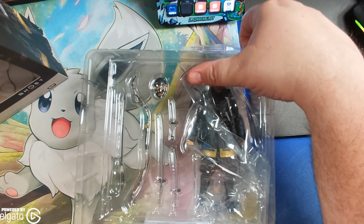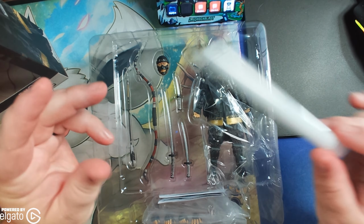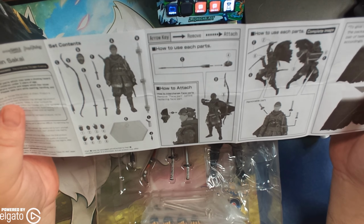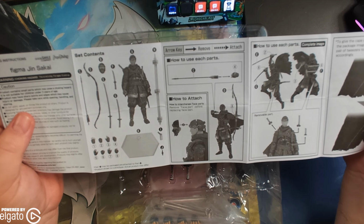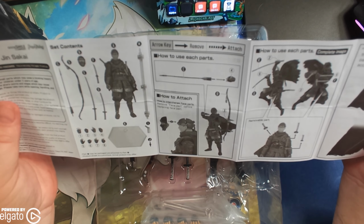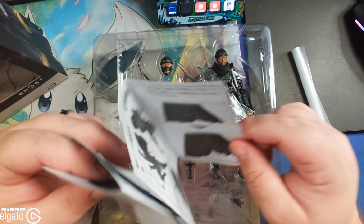But, all right, this is like vacuum sealed on there practically. All right, so we have whatever this is. It looks like it's a plastic bag. I don't know. Got instructions, Figma Jin Sakai. So it tells you right here. Oh, I think that's the stand. Nice. So he's got a bow and arrow. He's got a couple swords, a short sword, a long sword, kind of a dagger, a couple different hands. Oh, the mask face is actually just a face that goes on over it. To give the cape a worn appearance, refer to the package inserts. And then this is the Japanese version.